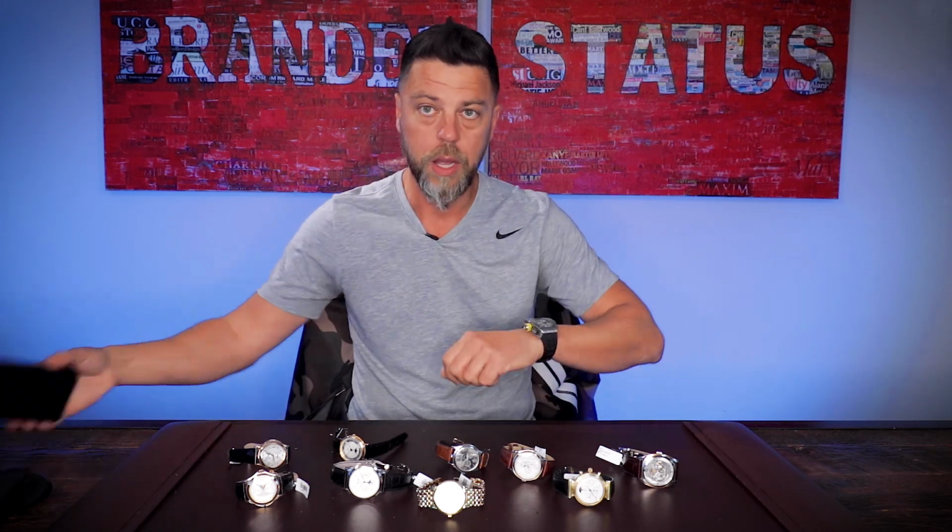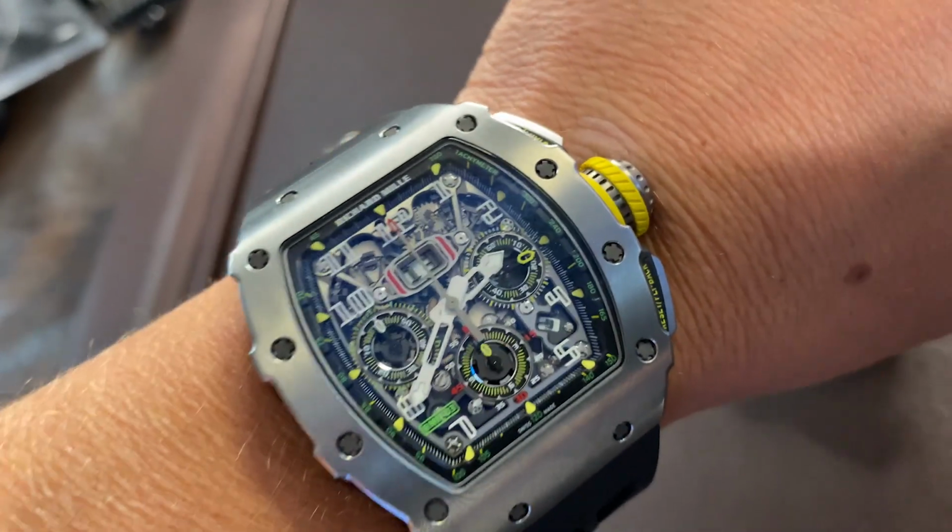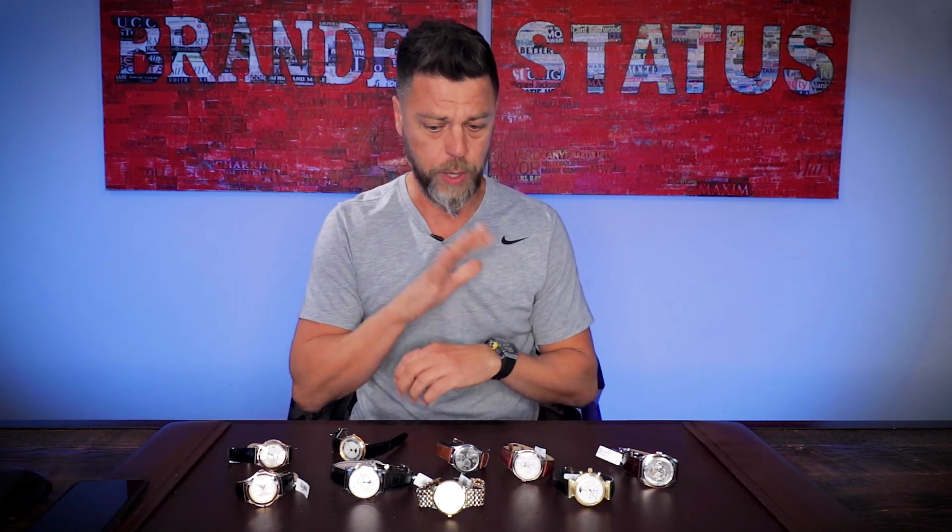And speaking of Richard Milles, what I'm wearing on my wrist today is what's not a deal. Here's an RM11 titanium, retail price $140,000. Today, brand new, they're over $200,000. That's quite the opposite of what I'm trying to do here, but this is what I'm wearing, so oftentimes I forget to show you what's on my wrist.